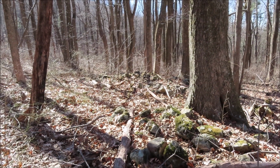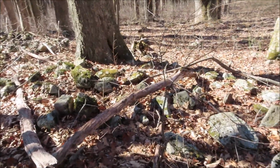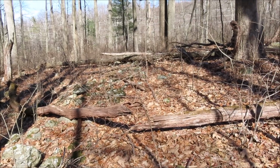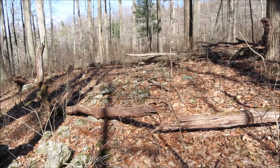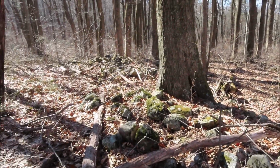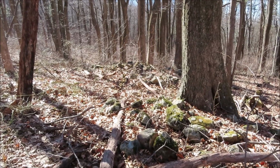Starting to push my way in here a little bit. There's a lot of rocks piled up here in a line heading back the way I came, so I'm thinking that might have been the road. I'm going to follow this down a ways. It's generally in the right direction.